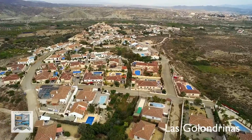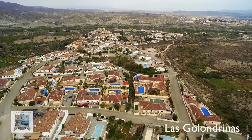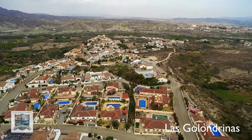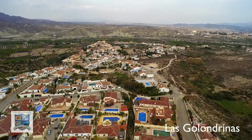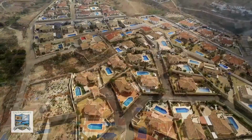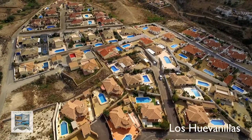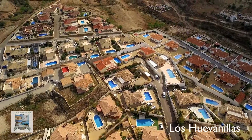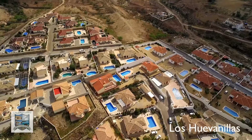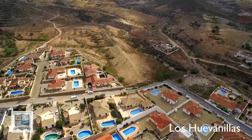Las Golondrinas, a beautiful area within easy walking distance to the town centre, favoured by those wanting larger gardens. Los Huevanillas, an extremely popular location with high quality, spacious detached properties favoured by those seeking peace and quiet in a beautiful rural setting.